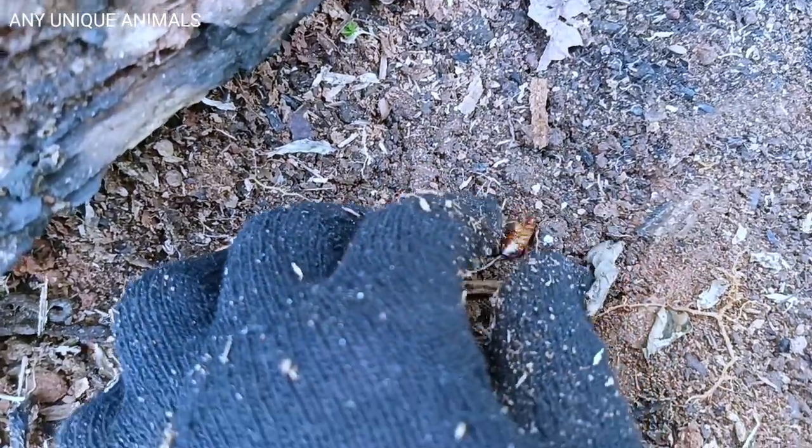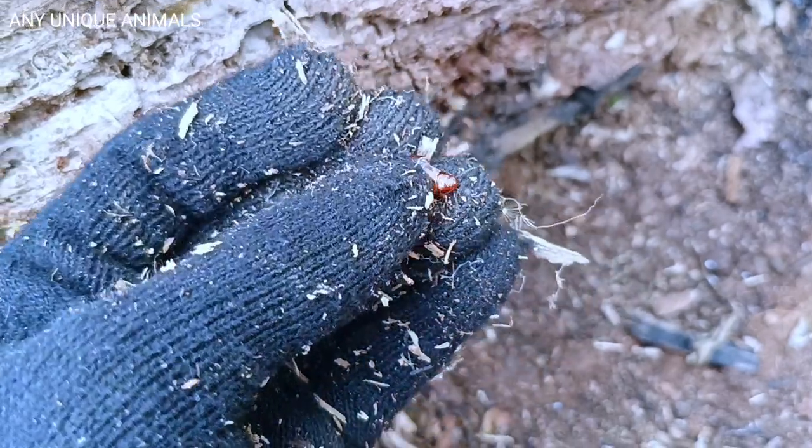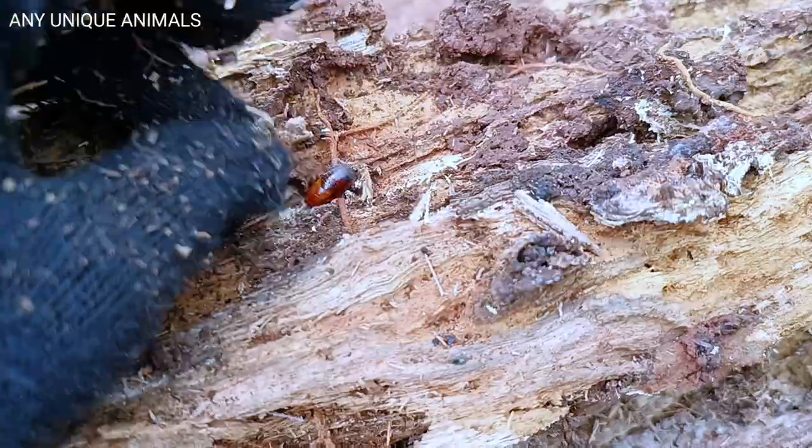Wow, look at this. This is a small cockroach. This cockroach is different from the cockroach at home. Let it go.